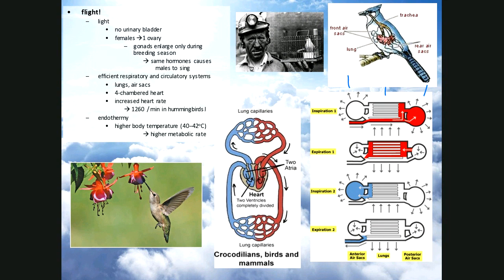The bird now, the air goes into the lungs. In the lungs, more oxygen is extracted, more gas is exchanged. Okay, so we're really taking that oxygen and squeezing it as dry as we possibly can.